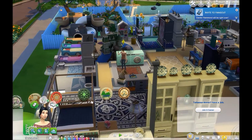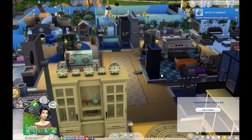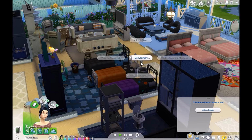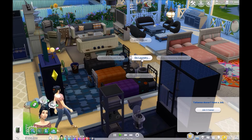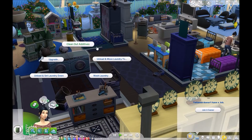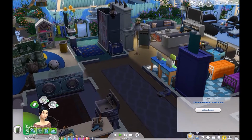That's all set. What about this one? Oh my god, everything's broken. Search pockets. Oh, okay, it's full. Alright. So just search the pockets, and then, you know what? Wash the clothes.